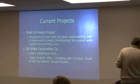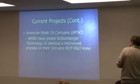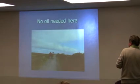And there are a few other projects around. Sage Geotech, American Shale Oil Company. They got involved with Schlumberger, and they're trying to do a microwave process.